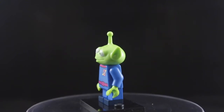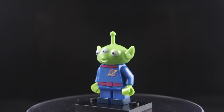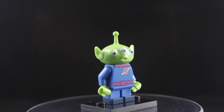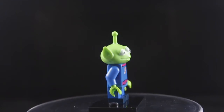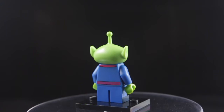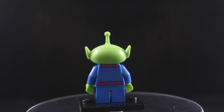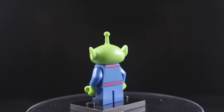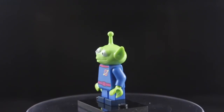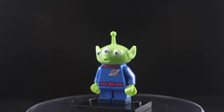The squeeze toy aliens, or the little green men as they're fondly called, are supporting characters and mainstays in all of the Toy Story films. These little green men come with three eyes and that pointy antenna on top of their head. It comes dressed with their signature blue spacesuit, which has a purple belt and a collar to match. These are one of those minifigs that you wouldn't mind having more than one of. It'd be nice to make a big army collection of these guys because there's a lot of them in the movie.